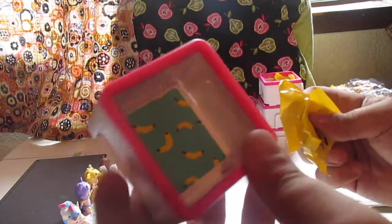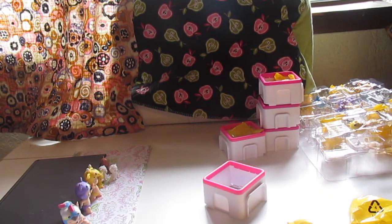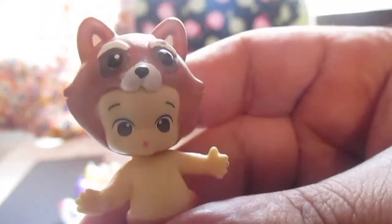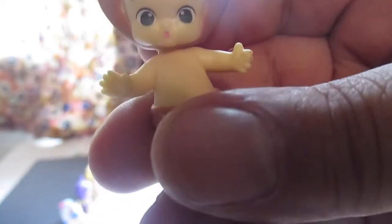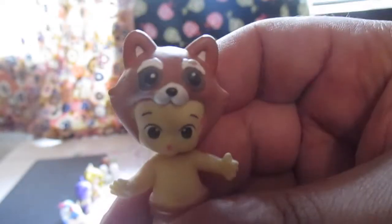Now this next one is bananas. Ooh, maybe this will be a monkey. Or a gorilla. No, it's a raccoon. And this is Dale. Dale is a rare, and Dale is part of the Too Cheeky collection, and I'll be looking for Dashy. Very cool. I don't know what sound raccoons make.